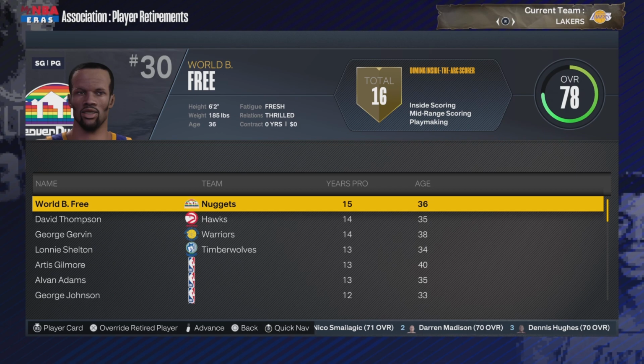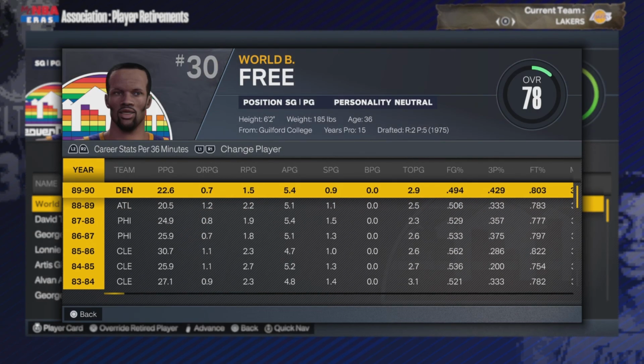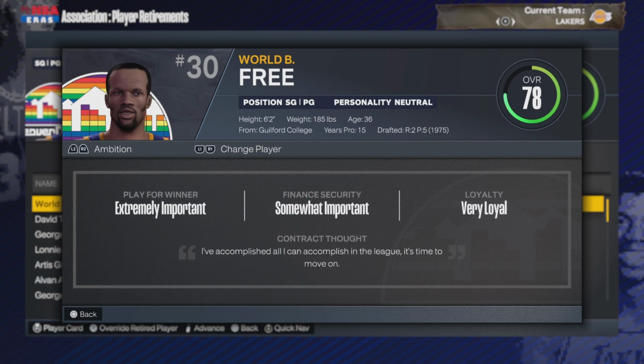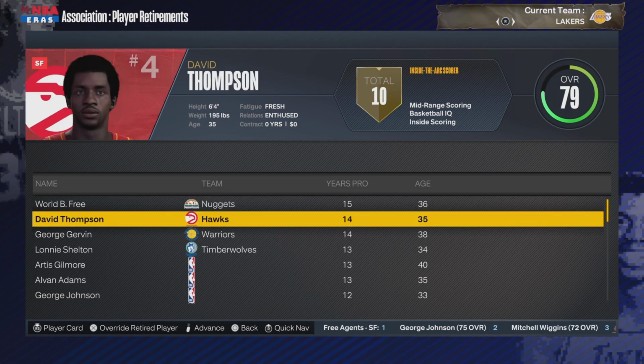World B. Free has retired. David Thompson, George Gervin, Lonnie Shelton, Artis Gilmore. I thought he already retired, but now he's really retired. Alvin Adams, a longtime Sun. George Johnson, I don't know which one, but one of them retired. World B. Free had a nice long 15-year career. Played for a bunch of teams: Sixers, Clippers, Warriors, Cavaliers, Sixers. During the sim, he really shined as a Sixer. For this sim, he was a 3-time All-Star. Not going to make it to the Hall of Fame, at least not in this sim. But hell of a player.